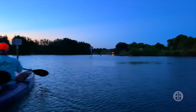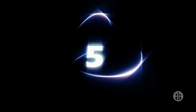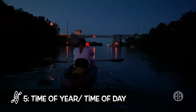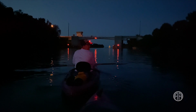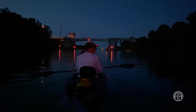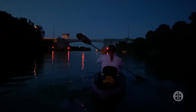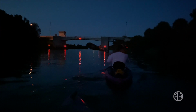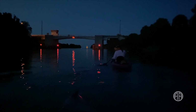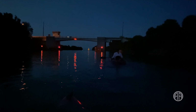5 pro tips to help make your bioluminescence paddle a success. Number 5, time of year and time of day. These 2 aspects are crucial. Let's start with time of day. You want to make sure you give yourself time to get your boats in the water while there's still a little light. I suggest arriving around sunset. That should give you 30 to 45 minutes of twilight before it gets really dark.